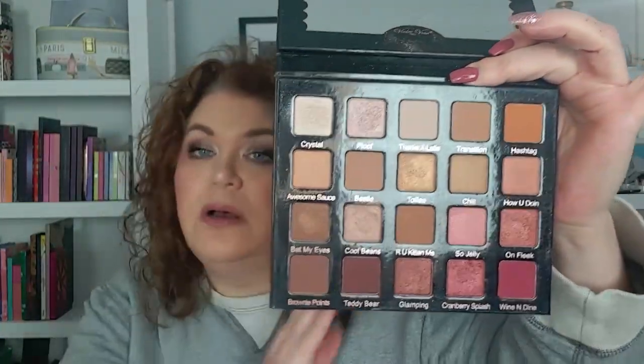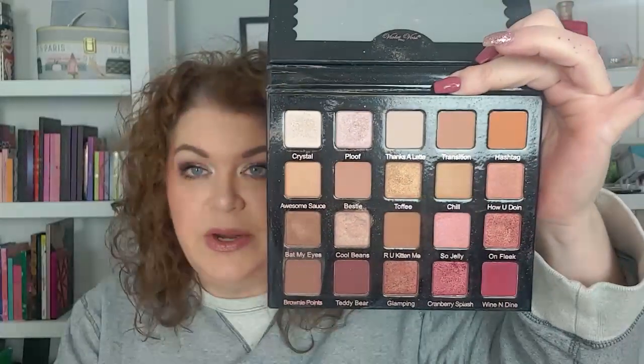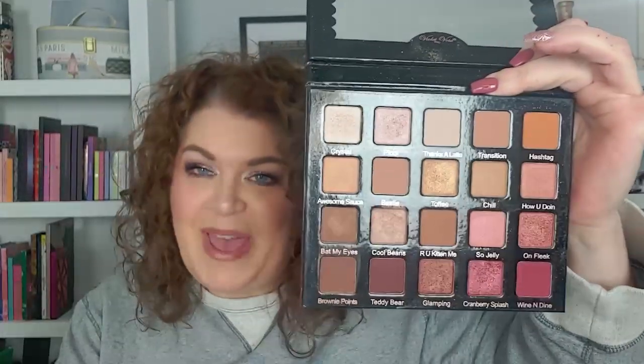And then next up was also a Violet Voss. And this is the Violet Voss Pro Holy Grail palette. And this is some neutral goodness right here. I got this in friend mail from Ash from Makeup and Chaos. I used this for my Beauty and the Soul Challenge, my collab with Leanna Dalton. I will put that up here if you didn't check that out.